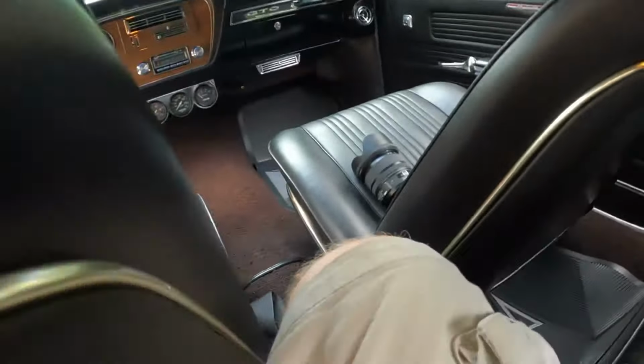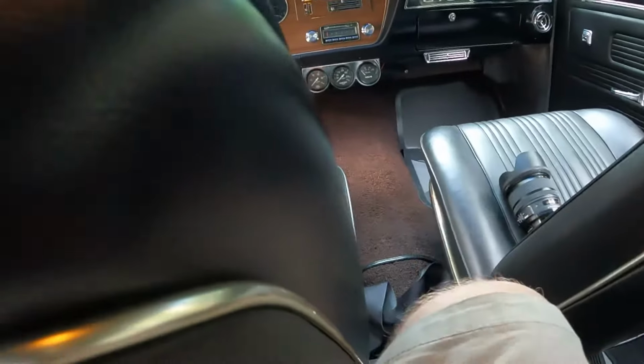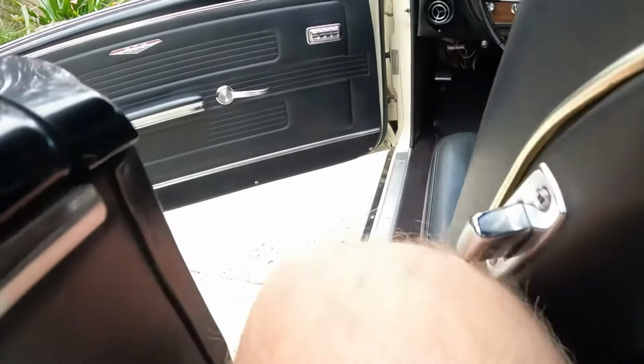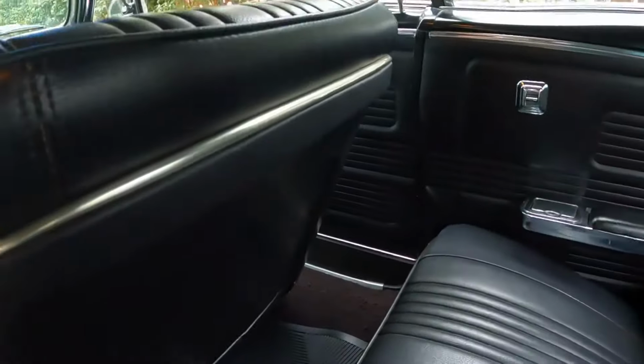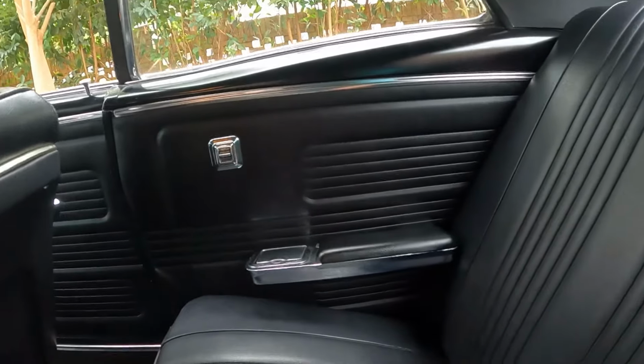Here is what the knee situation looks like. I got negative knee space. Knees are past the chair, but I'm 6'2", and I'm a full-grown adult. If you're a kid, you could fit back here better than I can. I just like showing what a full-size adult looks like in the back seat of a classic car.